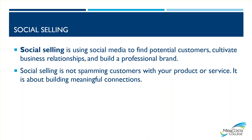Social selling is using social media to find potential customers, cultivate business relationships, and build a professional brand. Me personally, on my personal Instagram account is where I do 80% of my business. Only about 20%, 15% is personal. The rest is really business. Social selling is not spamming customers with your product or service. It's about building meaningful connections, being authentic, building that trust with someone.